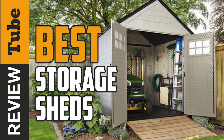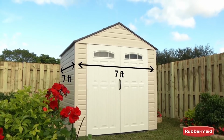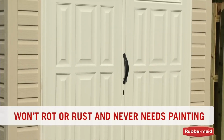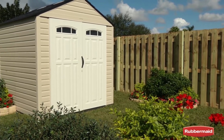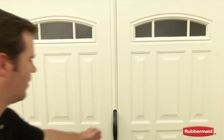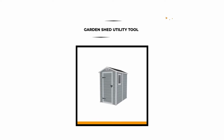Best garden shed utility tool. The Garden Utility Shed tool storage is a great addition to your garden that can also be used to store tools and equipment that aren't ideal for storing indoors. However, when choosing the best utility shed, you must consider quality, durability, and pricing to determine which is best.